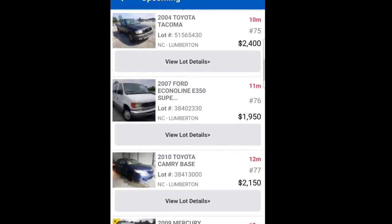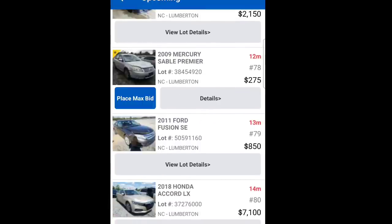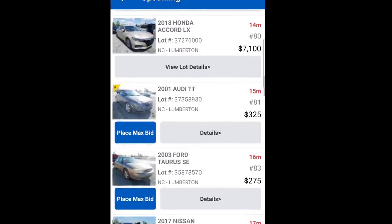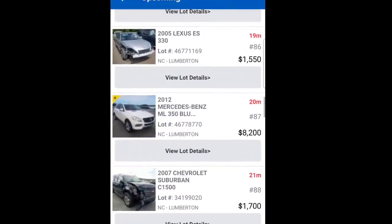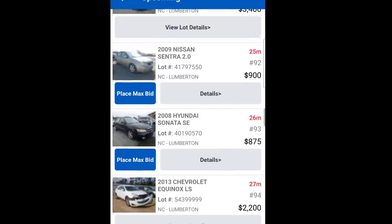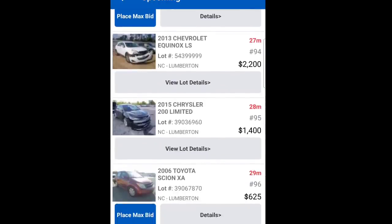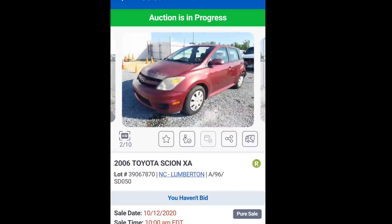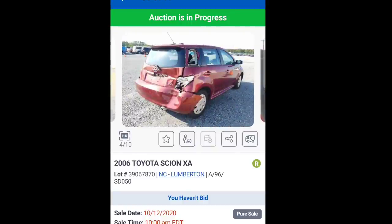Let's see if there's anything else coming up. That Mercury Sable looks interesting. The Audi TT definitely looks interesting. I might bid the house on that. That 08 Sonata. That Sentra's got rear end damage. That Scion, we saw that on the way out. That's supposed to come up tomorrow, though. Ooh, never mind.